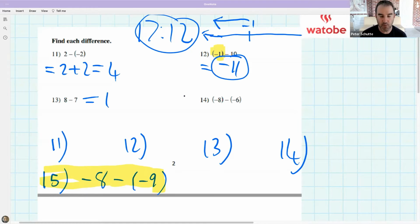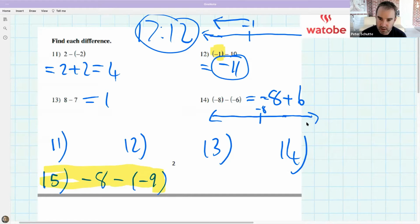For 13, it'll be 1. And for 14, I have to go -8. Now this double negative is here again, which I remember double negative is the same as a positive, so I get that. And then I ask myself, okay, I'm at -8, but now which direction do I go? Oh, flip, I'm below 0, so I need to go in this direction. I need to go 6 units in that direction. And if I do that, I'm not even going to get to 0. I'm still going to be below 0. And so the answer is going to be -2.